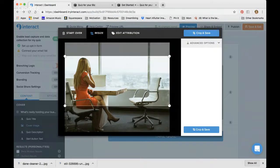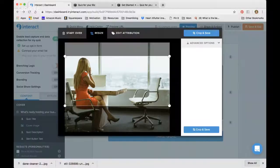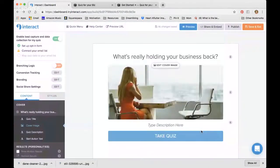So, one of the things that we provide, even for the strategy people, is that I have all of the different image sizes that you need, down to the pixel, all on one sheet so you can find the right ones that way. But you would crop and save. It's not really hard. And then it pops in.